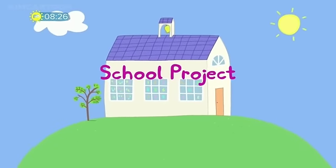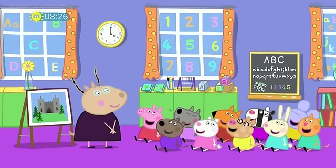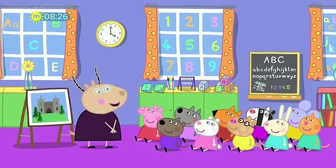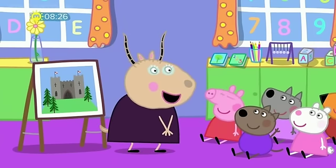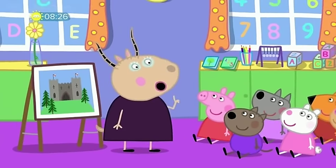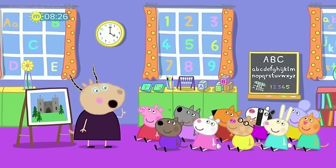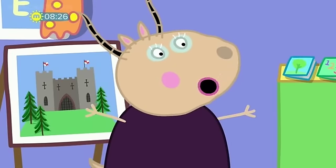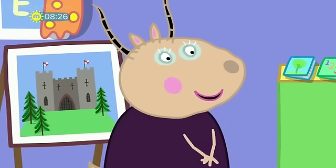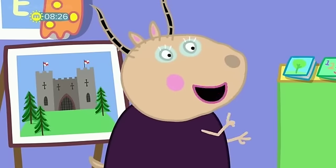School project. Peppa and her friends are at playgroup. Children, who can tell me what this is? It's a castle. That's right, Danny. And for your school project, I want you to go home and make a castle. Wow! You can make your castles from any old bits and bobs you find at home. Cardboard, plastic bottles, egg boxes.